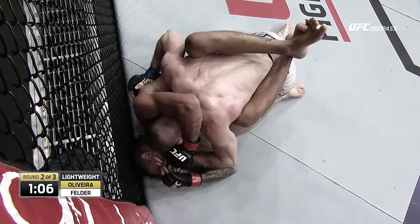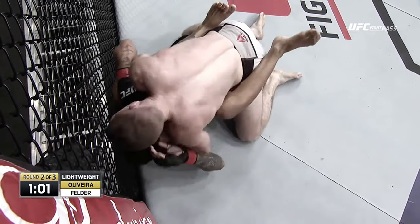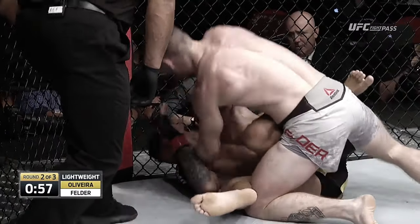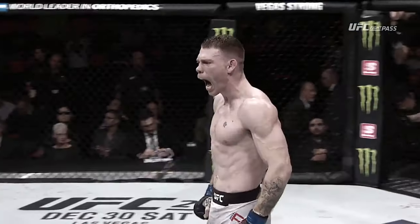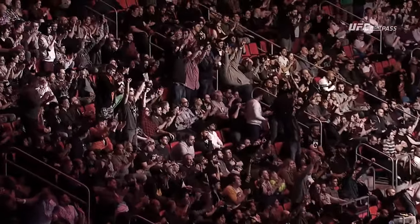Just over a minute here, round two. Felder inside the closed guard of Charles Oliveira. Oh, big elbow by Felder. Oh! Huge elbow. This might be it. Paul Felder gets Charles Oliveira out of there. So maybe I question the strategy at times. It works for the Irish Dragon tonight.